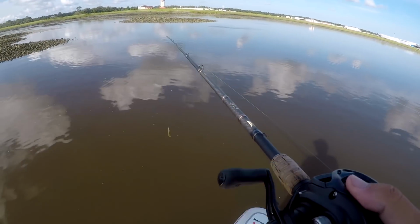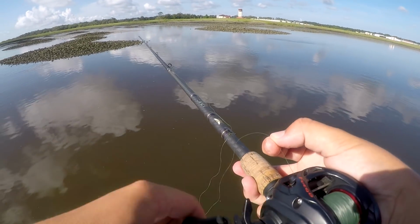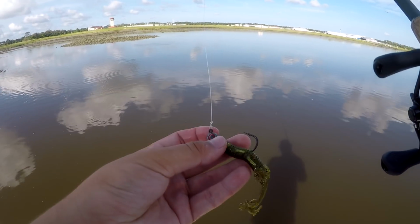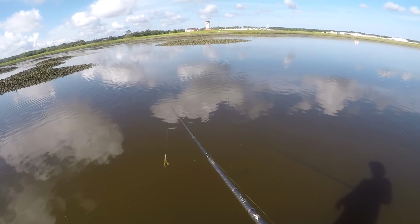All right, let's get to the fishing. Well, that's not how you're supposed to use a baitcaster, is it? Here is the bait. This is a Z-Man boar hog on a jig head. Probably the weirdest combination I've ever seen, but hey, got a pretty nice fish.